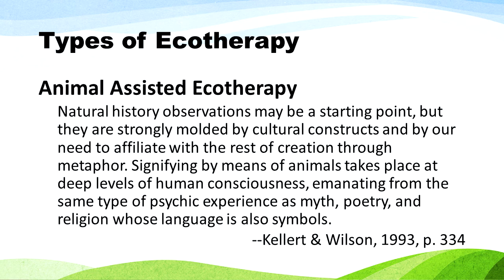For example, the Anglican Church defines a sacrament as an outward and visible sign of an inward and spiritual grace. And that's the same mentality behind things like totem animals, spirit quests, that sort of thing. So we're drawing on the power of metaphor in ecotherapy as well. And this is where animal-assisted ecotherapy can come in handy.